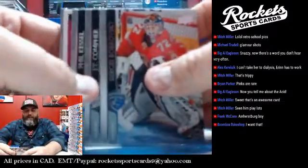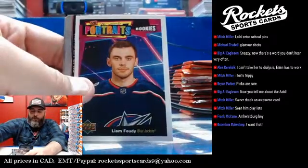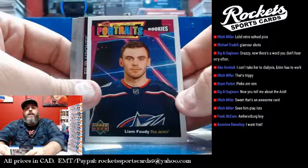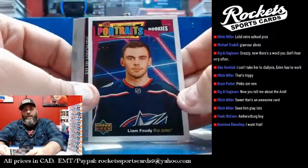The next DiPietro. We got another Upper Deck Portraits coming here. Liam Foudy, rookie, actually, for the Columbus Blue Jackets. So that's the Portraits rookies. There's the rookies and the veterans, or rookies and the stars.